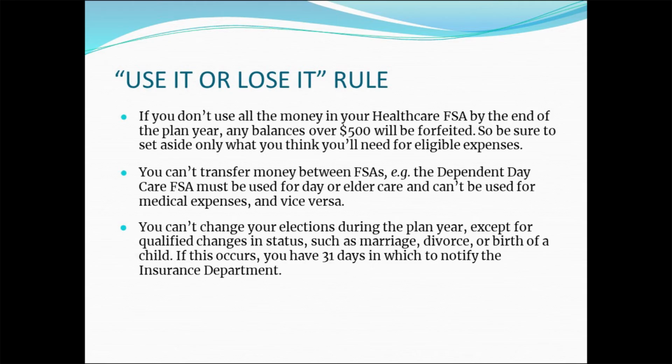You cannot transfer money between accounts, meaning you cannot transfer money from your dependent care to your healthcare account or your healthcare account to your dependent care account. You also cannot change your elections during the plan year except for qualified changes in status, also known as Section 125 life events. Examples of these life events are marriage, divorce, birth or adoption of a child, new job with coverage, loss of a job with coverage loss, etc. If this occurs, you have 31 days in which to notify the insurance department.